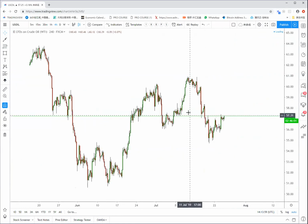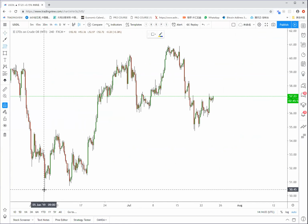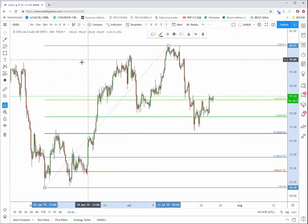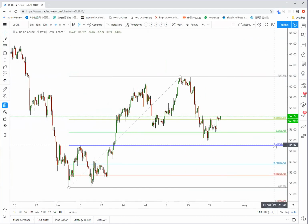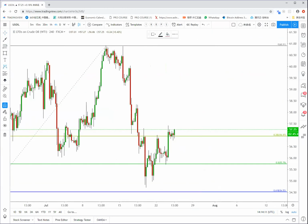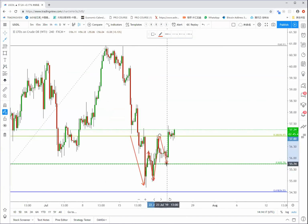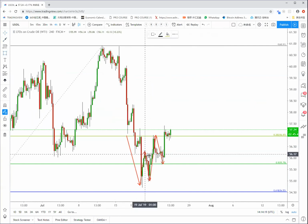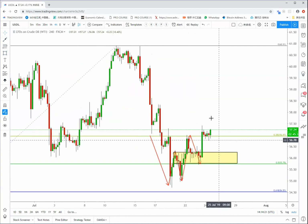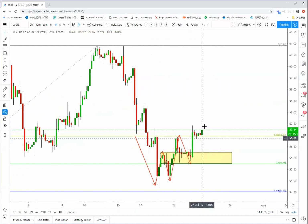Okay, let's look at oil. The oil has already hit the 618 level in the last week. Oh, sorry, not yet. 54.53, not yet. But this has already formed the double bottoms. Right, this is a double bottom, and yesterday it actually pulled back to the neckline. So if you want to buy the oil, that's okay. And today it actually makes another high, and now it's going up.